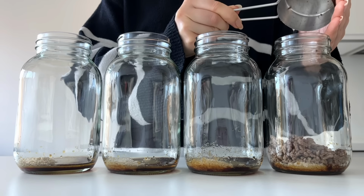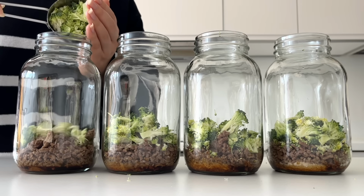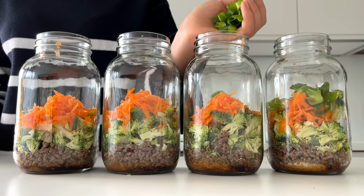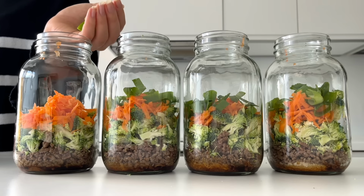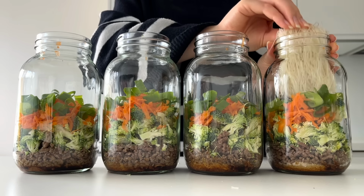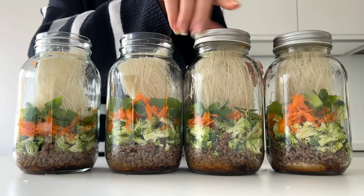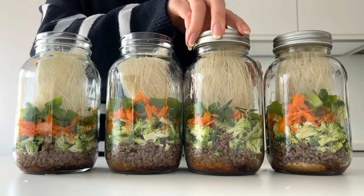Next, I add broccoli heads that I cut into very thin pieces so that they cook quickly. Then I add some grated carrots, and a handful of chopped green onions. And lastly, I add rice noodles, but you could use any noodles that cook quickly. I store these in the fridge.